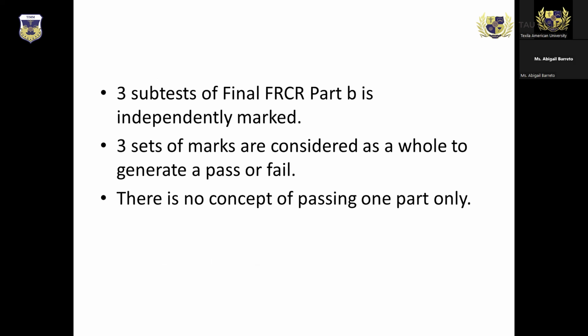The 3 subtests of the final FRCR Part B are independently marked. So the 3 sets of marks are considered as a whole to generate a pass or fail. There is no concept of passing one part only.